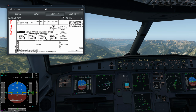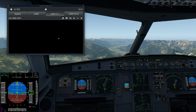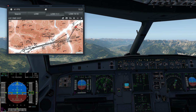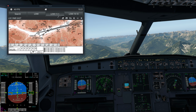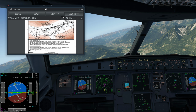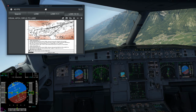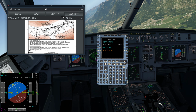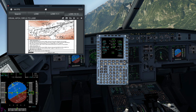Okay. We now have a bit of a plan. So what we're going to do is go and give this approach a go, fly down the localizer, level off at 3,700, circle round, get closer to the base of those hills, keep that turn tight, turn into a headwind, and hopefully land off of this approach. Before we set off, let us activate the approach phase, which it has, which is great news.